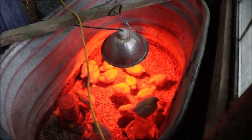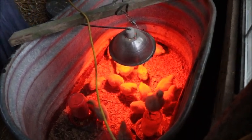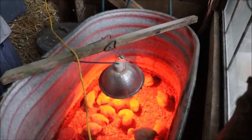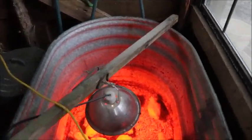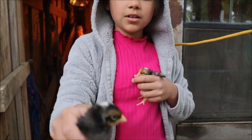I'll give you guys one more look at these Cornish-Crosses while she gets that. And they can jump on top of their waters already. They can jump on top of the light. They can jump on top of here now. So, oh, there's one on top of the water. Right back there. So here is this one.